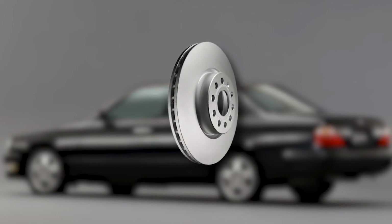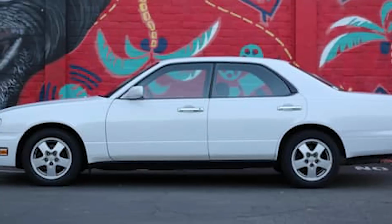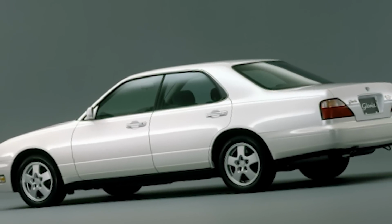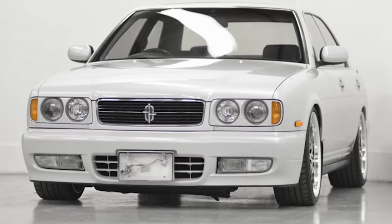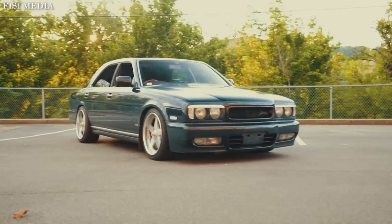Braking was handled by ventilated disc brakes on all 4 wheels. This wasn't common for all cars of the era, but Nissan knew the importance of reliable stopping power in a vehicle of this caliber. The ventilated disc provided consistent performance even under heavy use, with the airflow between the disc surfaces helping to prevent brake fade. The wheels and tires were carefully chosen to match the car's character.